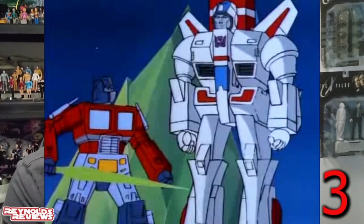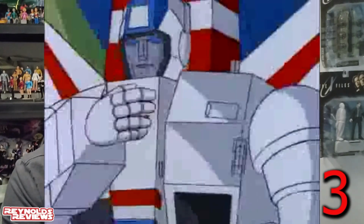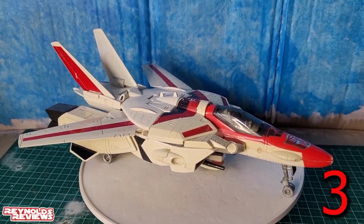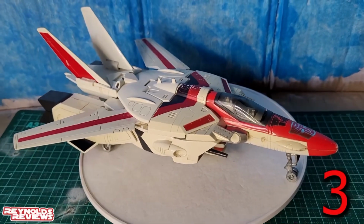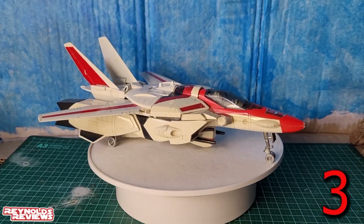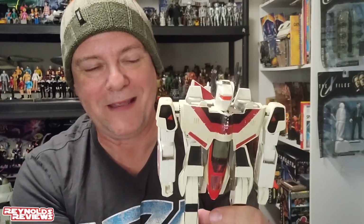He was in the cartoon, the G1 universe. He was considered to have a lack of stamina and not be overly strong, couldn't take too many powerful hits. But in our games, he was a force to be reckoned with, old Jetfire. So I'm really happy to have saved him from being thrown out and putting him into my collection, just to sit out the rest of his days in my G1 collection with all his buddies. That's my number 3. Back to you, Luke.